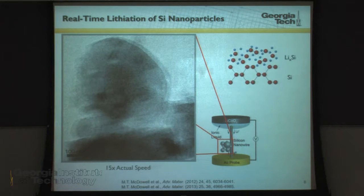But what you saw there was this process where you have this highly lithiated silicon phase that's amorphous, actually. We know that from the imaging. And there's this sharp reaction front between this phase and the crystalline silicon. And the reaction front moves in concentrically towards the middle of the particle, and eventually we see the fracture occur and the particle break into two.